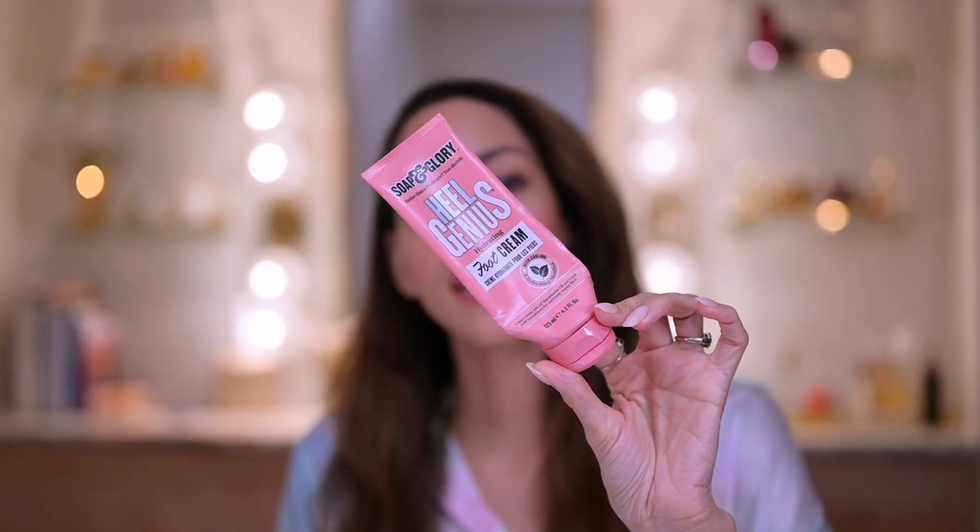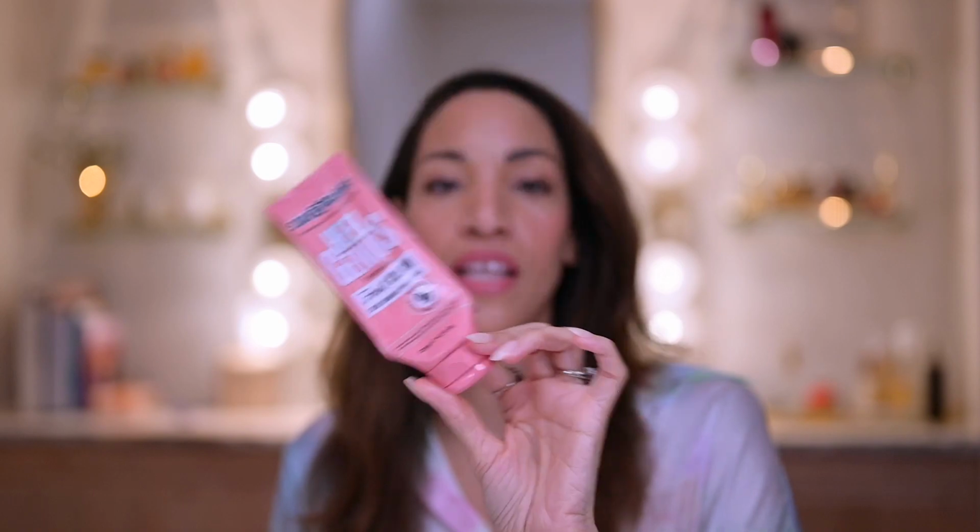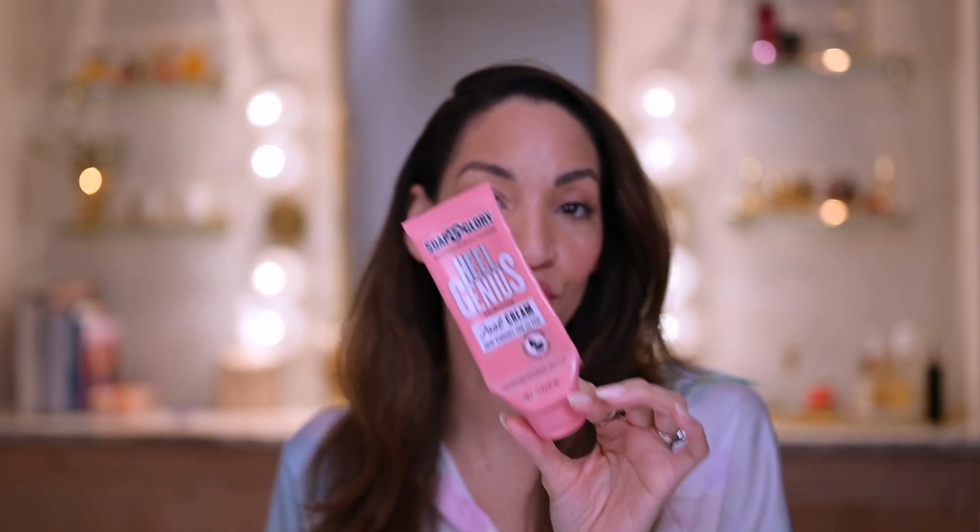All right, next is the Soap and Glory Heal Genius. I love this thing. I think this is one of the best foot creams that I've tried. And I've tried quite a few because, like I said, for my body, I just need something that's going to work, because I don't have time to be doing all of that because I'm spending all my time up here. But I want you to look good too, but we gotta figure it out.